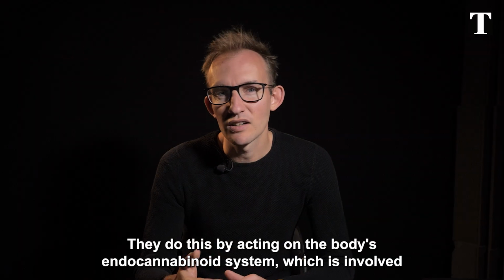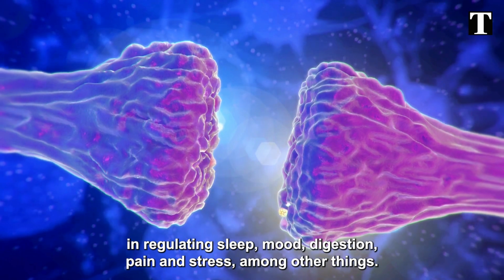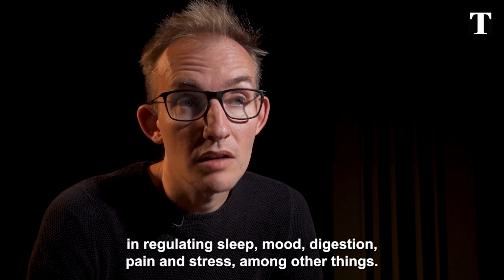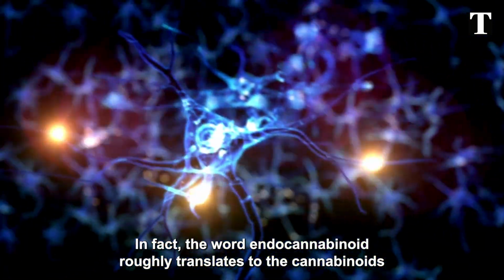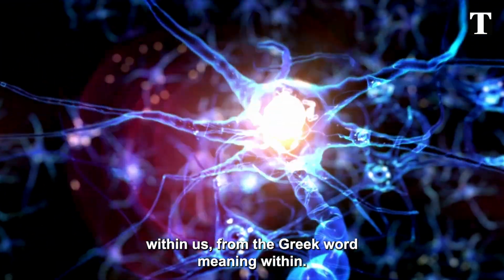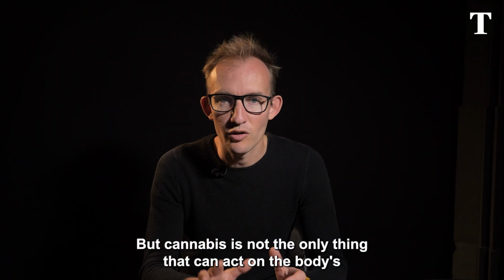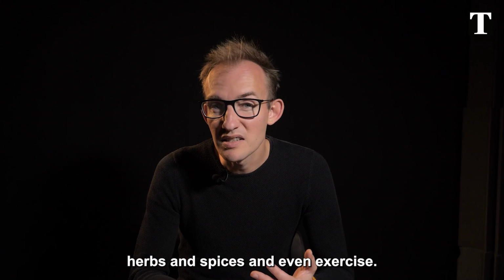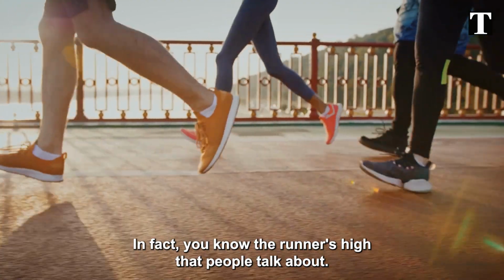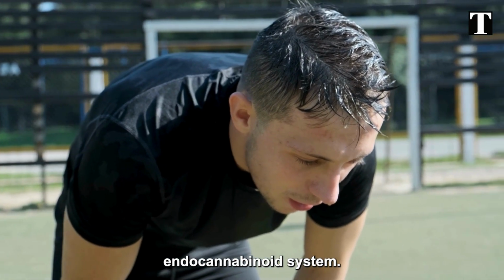They do this by acting on the body's endocannabinoid system, which is involved in regulating sleep, mood, digestion, pain, and stress, among other things. In fact, the word endocannabinoid roughly translates to the cannabinoids within us, from the Greek word meaning within. But cannabis is not the only thing that can act on the body's endocannabinoid system. Other things can include dark chocolate, herbs and spices, and even exercise. In fact, you know the runner's high that people talk about? Well, that's partly the exercise stimulating the body's endocannabinoid system.